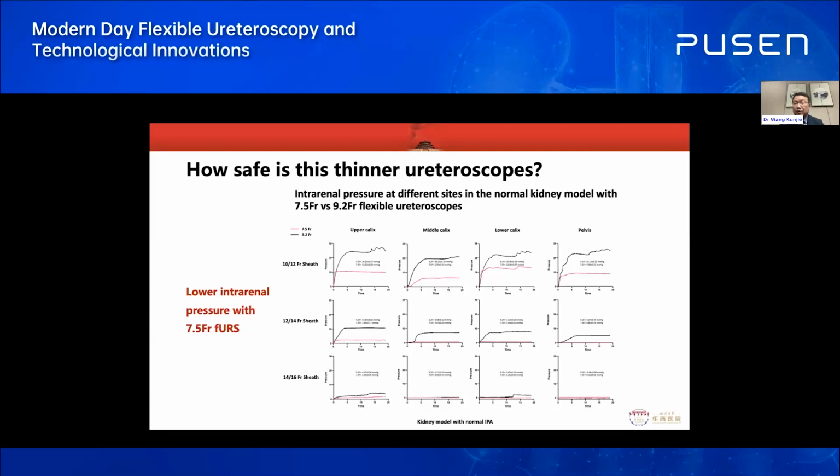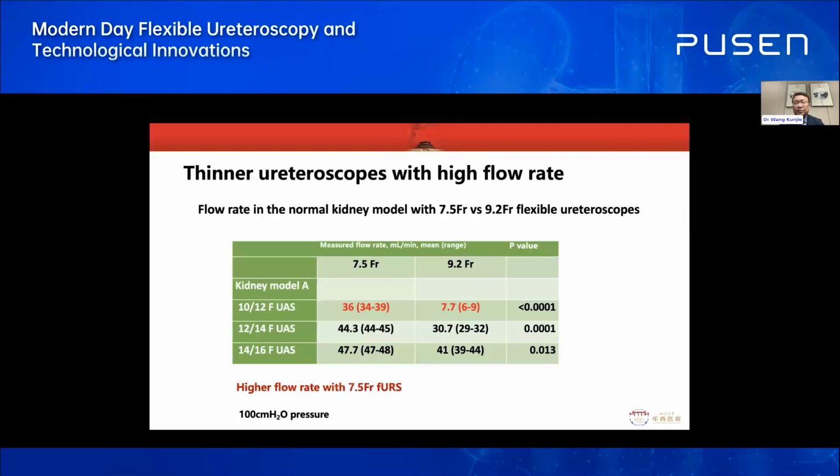But if you use the normal size flexible ureteroscope, you cannot keep the pressure within the kidney in the safe area. But another interesting thing we found is if you use a smaller flexible ureteroscope, you can be safe, but you can also have a higher flow rate within the kidney, and the water comes in very quickly and also comes out very quickly. That makes us think this high flow rate may be very helpful to bring out much more small fragments more efficiently. Is that true?